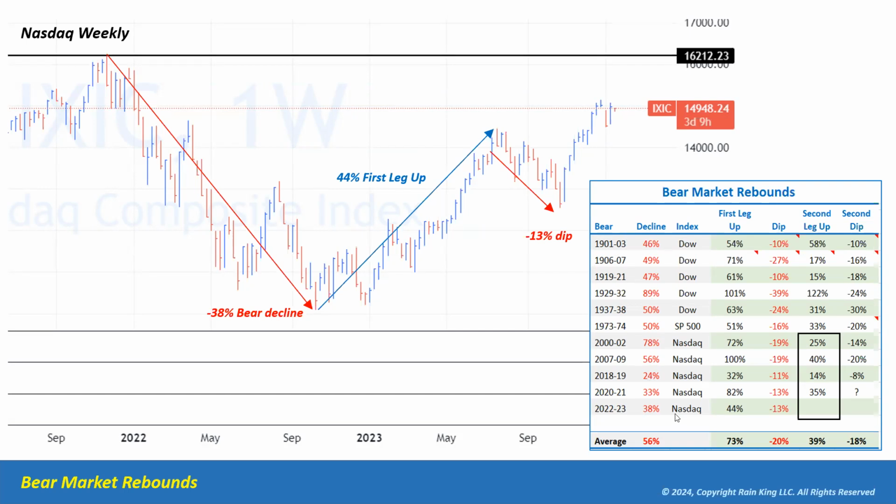Typically what happens is there's a first leg up, then there's a pullback, a dip, and then we have the second leg up in that new bull market. So this gives us a little bit of context. Here we had a 38% decline in the NASDAQ, and we had a 44% first leg up. Then from mid-July all the way down into October, we had this 13% decline. So that was our first pullback, about 13%.